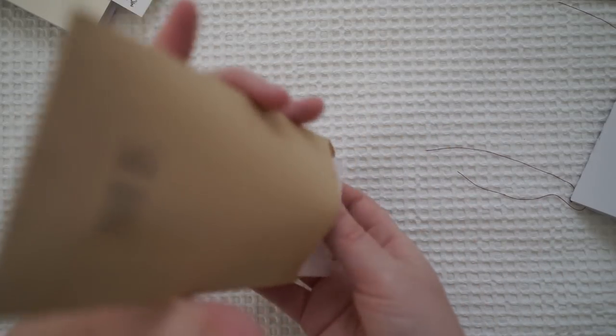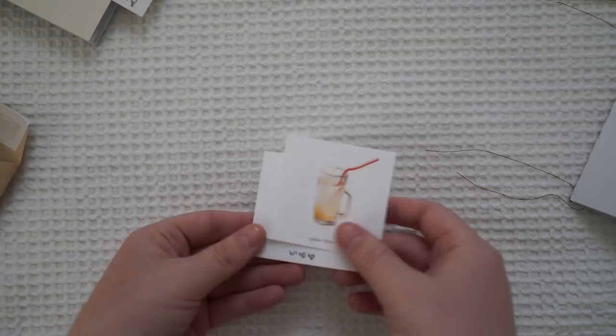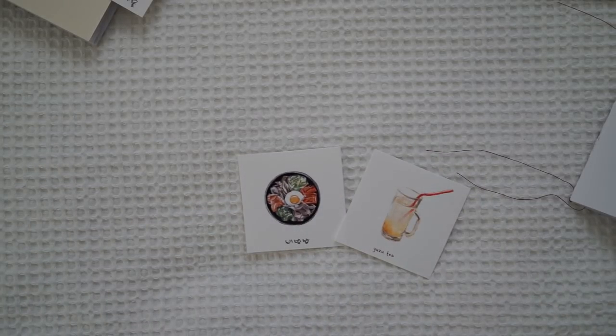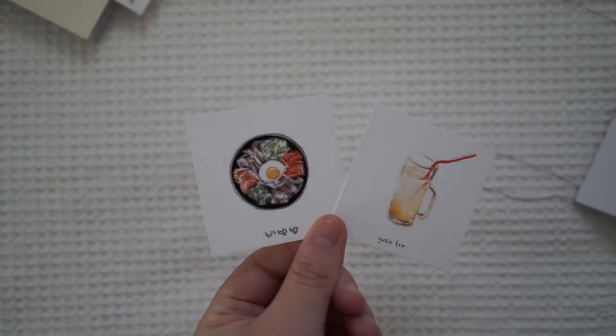All right, and I'm pretty sure this was from, yeah, this is definitely from the same artist. And I think this one might have been too. Yeah, these are all from the same artist. Yes, I got it right. I thought I'd screw this up. Let me just check if there's anything else left in this bag. No. How cute. Love, love, love.